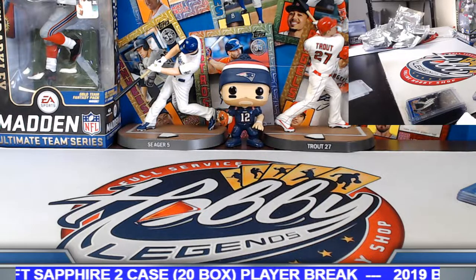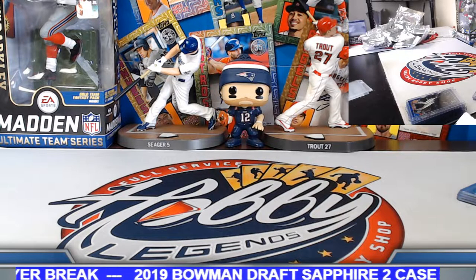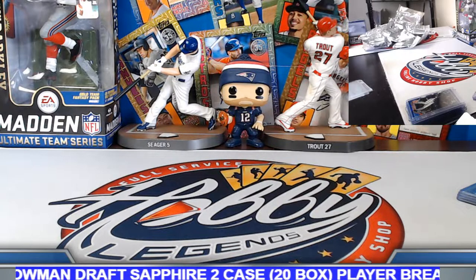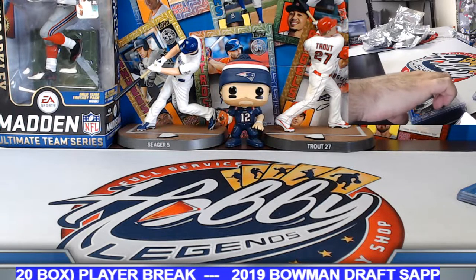Ending today on eBay, some basketball. 1920 Optic Basketball 2-case player break. Do check those out. Should be a fun little break on the Optic Basketball. Do get back into the swing of things with some more baseball coming up this week. Be on the lookout. Heritage Baseball, new release. We'll have plenty of team break action on the new Heritage Baseball this week.